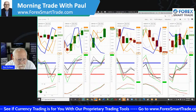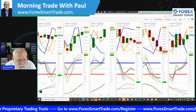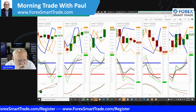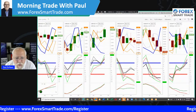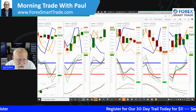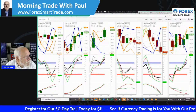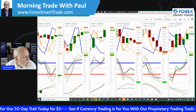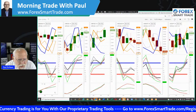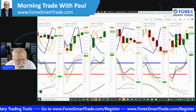Then I am going to look at test 3, which is the pressure. I want the pressure going up, supporting this, or the green line on top. So I've got up pressure. It is weak up pressure, because the lines are gapping. The green line is moving away from the red line. So this is telling me it's about to roll and come back down.